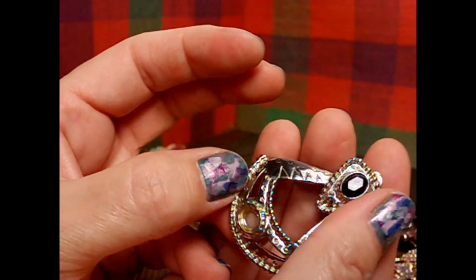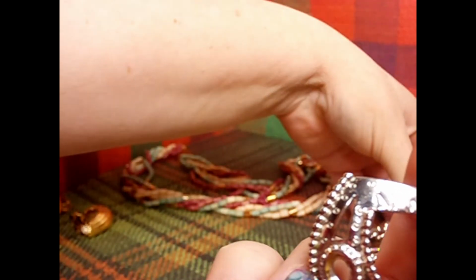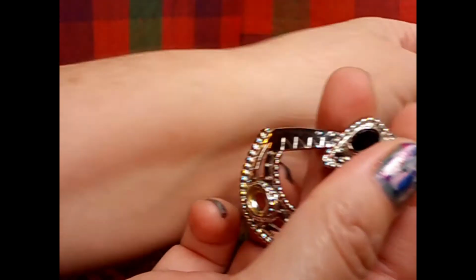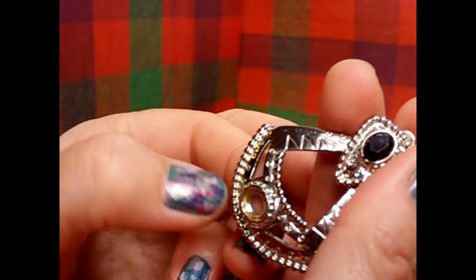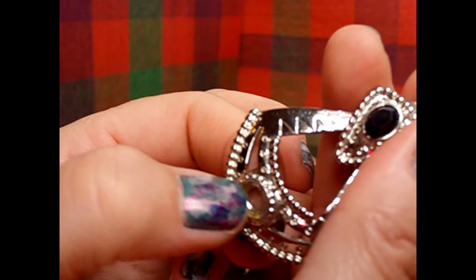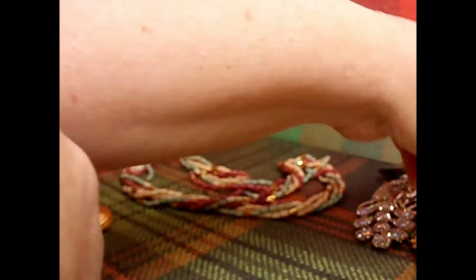So here's the second earring. I don't know where I put the other one. There's so much stuff up here. But it was the one that I had mentioned that it is missing something down here. So maybe a stone and a stone up there. So maybe I can refurbish those.